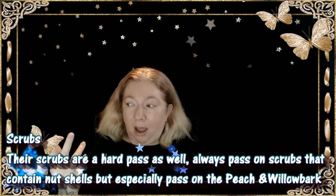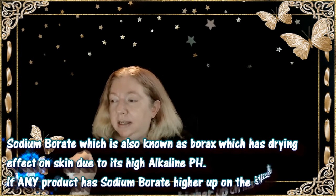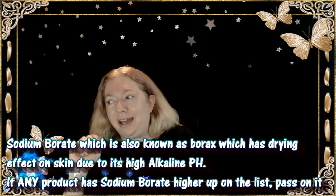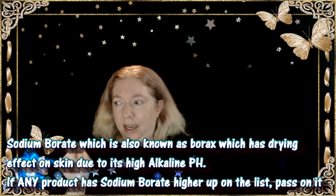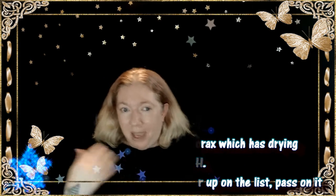Always pass on your scrubs that contain nutshells. Example that comes to mind, St. Ives walnut scrub. But the peach and willow bark in particular, the reason why, and you'll see the star right here, is it contains sodium borate, which is also known as borax, which has drying effects on the skin due to its high alkaline pH. If any product has that sodium there, high up on the list, pass on it. Do yourself a favor, look for that ingredient, you see it, pass.